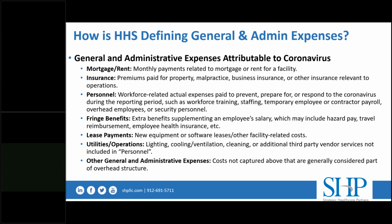Certainly any of the testing equipment and stuff like that, and software leases that go with that would be applicable. Utilities and operations: several of y'all have had to do ventilation reviews, additional cleaning, lots of additional cleaning, additional third-party services not captured up in personnel, but that are incremental cost or attributable cost to your reaction to the virus in the first place, and not just treating the patients, but preparing for it as well. And then the last one's kind of a catch-all, just anything else not captured otherwise that is attributable to the virus. I think it leaves it open for you guys to think through your income statement and get creative around what really is attributable to the virus in the first place, and at least consider those kinds of expenses.